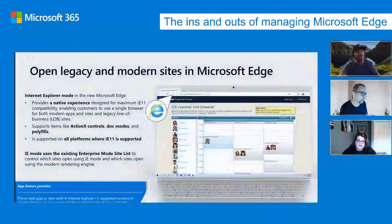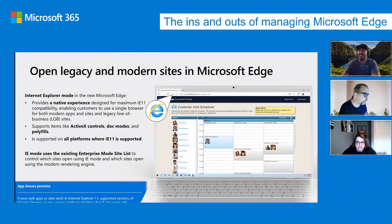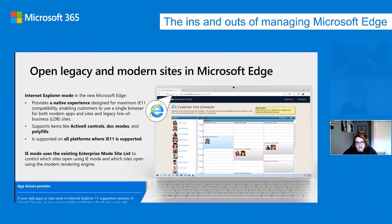Yeah, IE mode. Usually when I'm on stage, this is where it gets a lot of applause, this particular feature, and our developers love that. This was not an easy thing to build. It wasn't like, here's a couple lines of code and then magic. It's quite a bit of work in the background, but it is running IE11 in the background there.